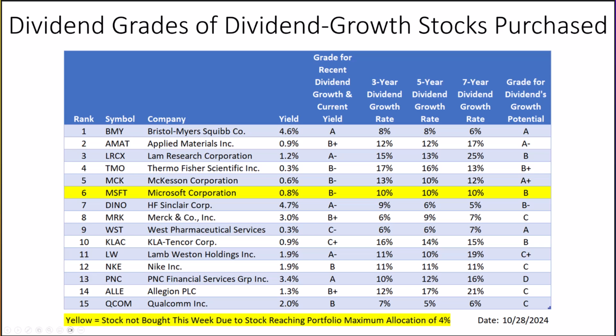Ideally, you want a higher dividend, high recent dividend growth, and the best potential for future dividend growth, but that's not the way it usually works. Companies that are already paying out higher dividends rarely have the greatest potential for the greatest growth in those dividends. In our list, as you can see from the last grade called Dividend Growth Potential, the companies in the best position to increase their dividends substantially are Bristol-Myers, Applied Materials, Lam Research, Thermo Fisher, McKesson, Microsoft, West Pharmaceuticals, and KLA-Tencor. These earned a B or better grade.